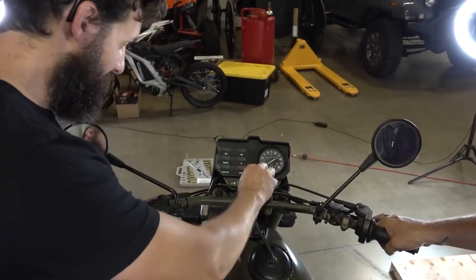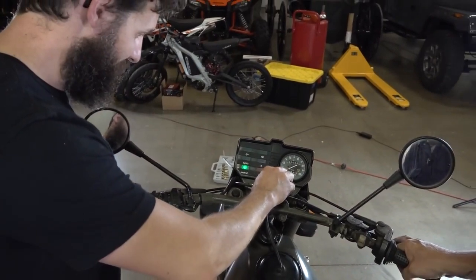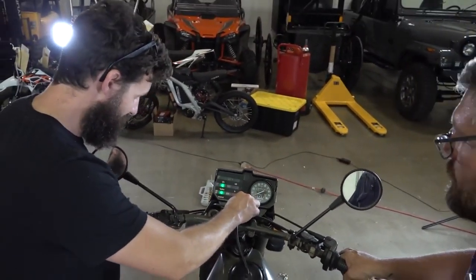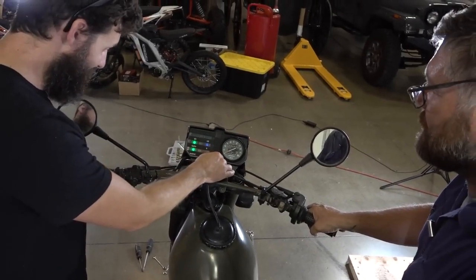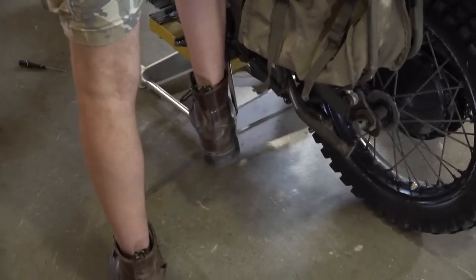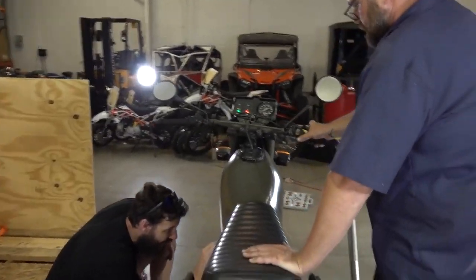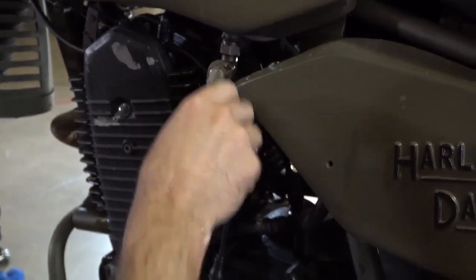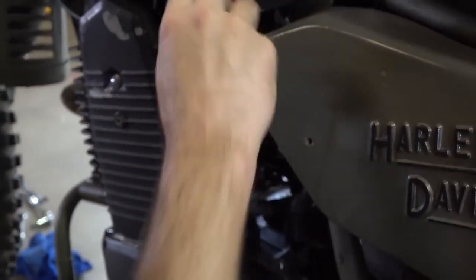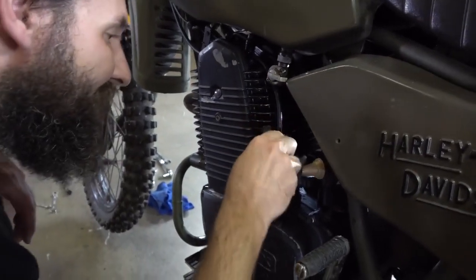So what happens when we turn the key? All right, that's good news. Got a light, 2 lights, 3 lights. What is that? High beam. Let's see what happens. Fuel is currently off. Okay. Let's put the fuel on. Hold up. There we go. Okay, the fuel line is just not connected to it. And that would be this.